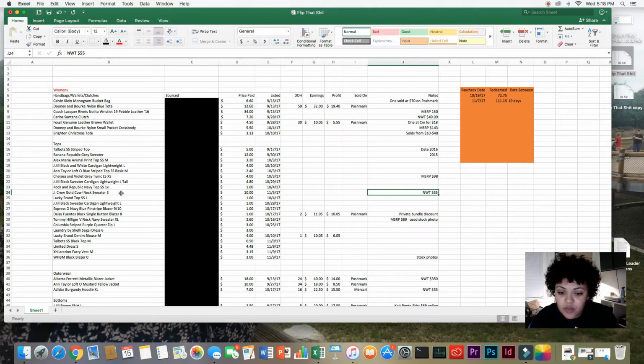Crew gold cow neck sweater is new with tags, $55. Is that right? I thought it was more than that, but yeah, I guess so. Different things, like I have this Tommy Hilfiger. I'm using a stock photo. Nobody's liked it, so do stock photos work, or is it just nobody cares for the sweater?